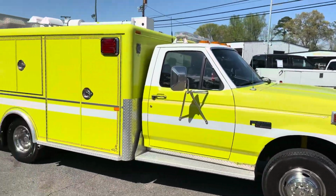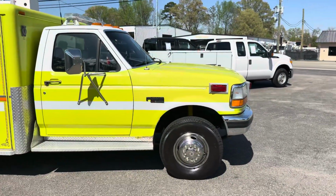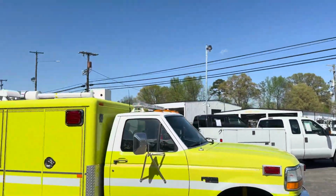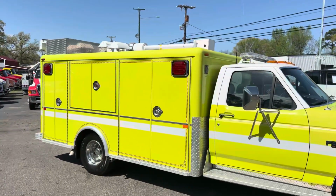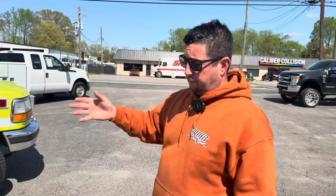Obviously, it was used by a municipality as a rescue truck, I guess is what you would call it. It's not really an ambulance, it's a rescue truck. It's got a light tower on it, which AJ is going to show us how it operates. I'll run you through the rest of the stuff real quick. It's got an onboard diesel generator, which runs like a champ. Two diesel fuel tanks. We just put fuel in them. They're full and ready to go.